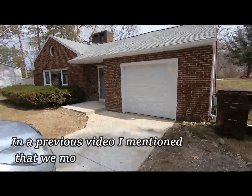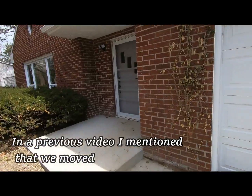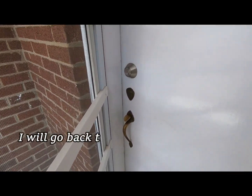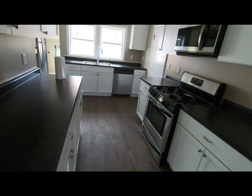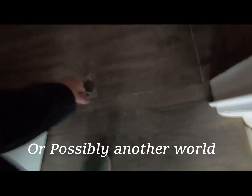So this is our new house. It's a 3-bedroom, 1 bath. You walk into the kitchen. Right here is the coat closet. And also the attic, or not the attic, the access to the crawl space, the hatch.